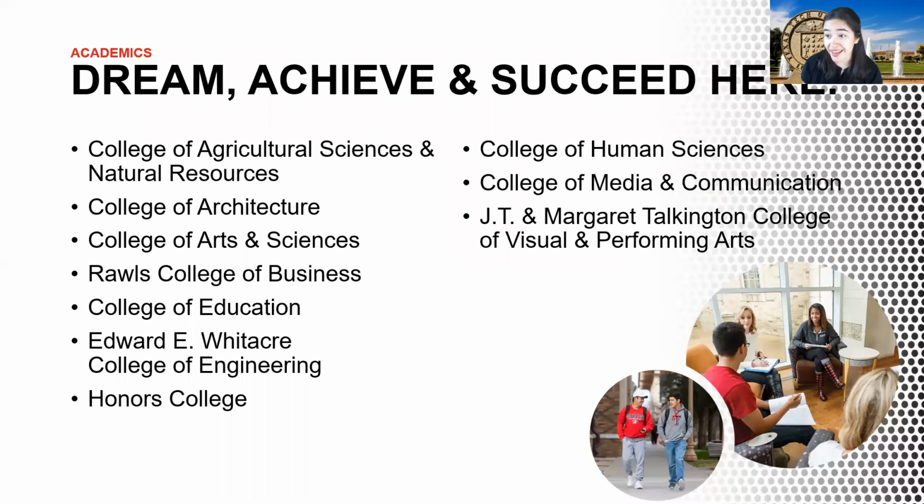Okay, so these are the academic colleges that I was talking about. We have about 10 that basically cater to everyone's interest. Some of our popular ones are going to be the Whitaker College of Engineering. We have about 10 to 11 engineering majors. So really anything ranging from like civil engineering, petroleum engineering, mechanical engineering. We cater to whatever they want to pursue.